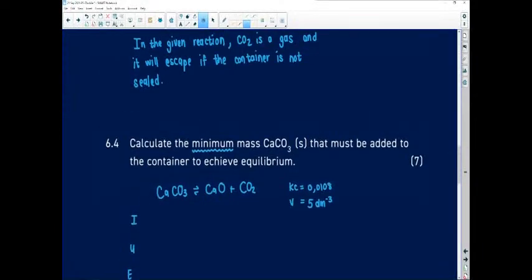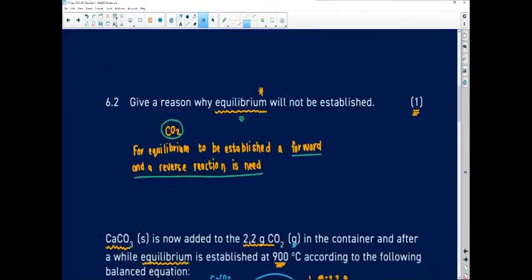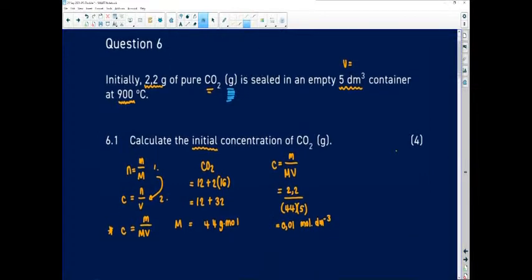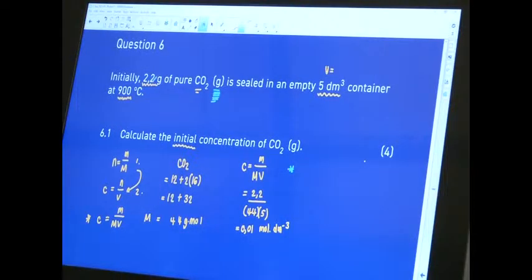So I've got my left-hand side and I've got my right-hand side, and now I'm just going to plug in everything that I am given. For CO2, we need to find the moles first. So I just want to go back up here. Remember, in the initial question we were given the mass in grams, and I used this equation here to find my moles. So I'm going to have to use these grams again to find the moles of the CO2.